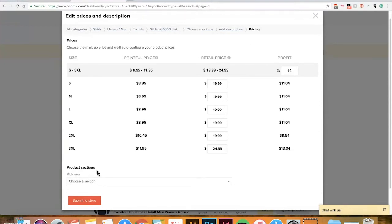Then if your shop has a section, you can add it here. And then when you click submit to store, it will start syncing this new item that you have into your online shop. And then when it finishes processing, it will say click here to edit in your store. For example, on mine it will say edit in Etsy, and you click there and it takes you directly to your Etsy store where you can start manually entering the descriptions for your new item.